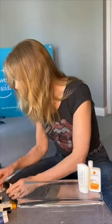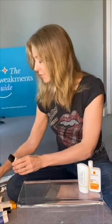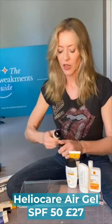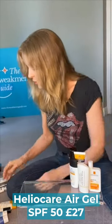Then I've got some really dry finish ones here from Heliocare, which is a specialist brand. There's an oil-free gel, that's great. You might prefer the water gel. It's not that watery, it's more of a cream gel, but they just vanish into the skin. Or there's this one here, the air gel, which comes out as a sort of foam, and that again is vanishingly light on the skin. So those are all good choices.